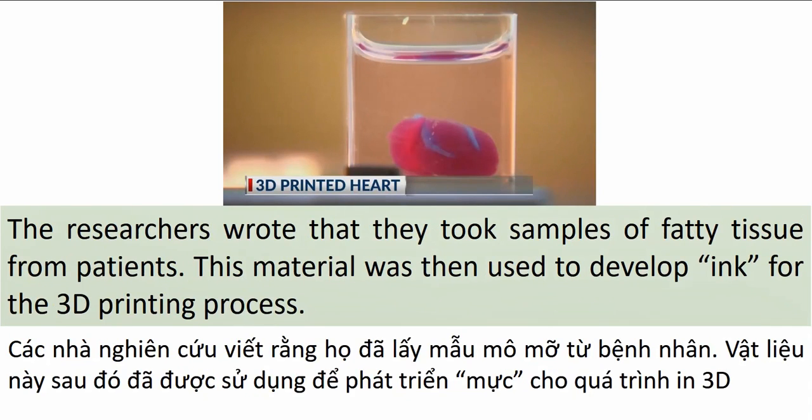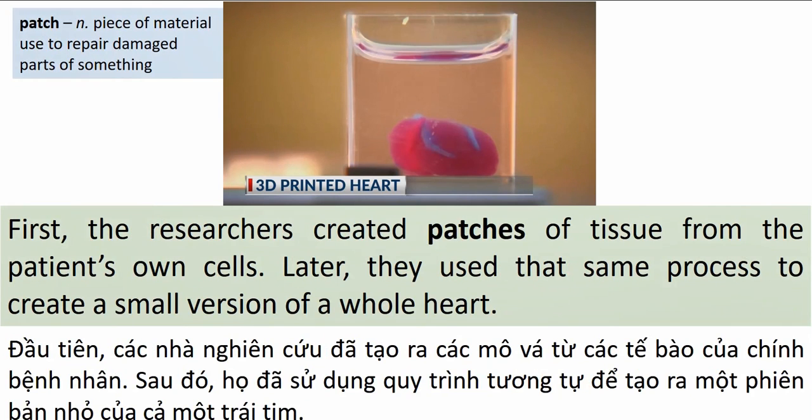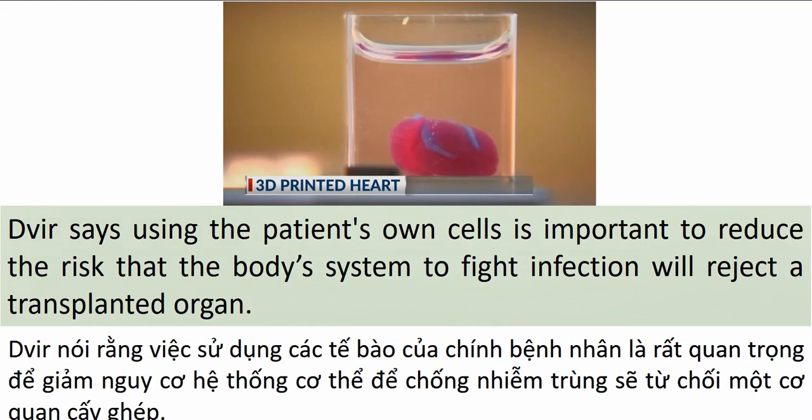The researchers wrote that they took samples of fatty tissue from patients. This material was then used to develop ink for the 3D printing process. First, the researchers created patches of tissue from the patient's own cells. Later, they used that same process to create a small version of a whole heart. Devere says using the patient's own cells is important to reduce the risk that the body's system to fight infection will reject a transplanted organ.